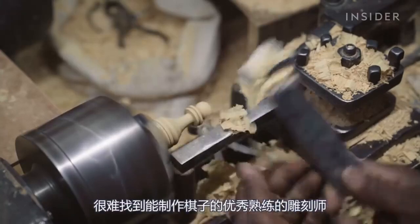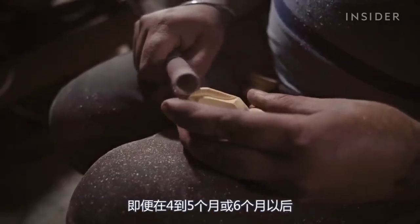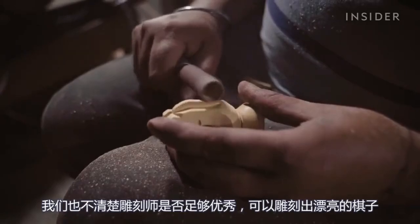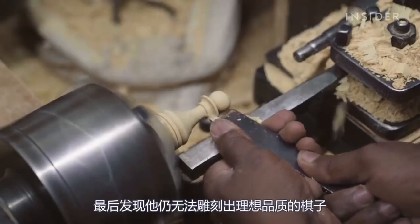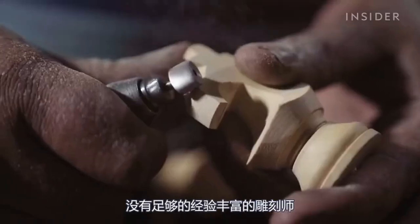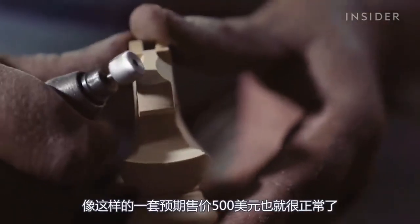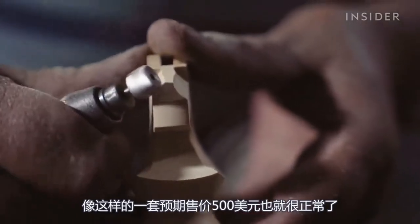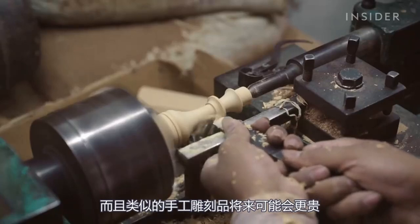It is very difficult to find good quality skilled carvers for manufacturing chessmen. And even after 4 to 5 months, 6 months, we don't know if the carver would be good enough to carve a nice chessmen. So nobody wants to spend so much of time and realize that he was not able to carve the desired quality of chessmen. Without enough experienced carvers, these sets could become more difficult to produce. And it's fair to expect that $500 sets like these, and similarly hand-carved ones, could get even pricier in the future.